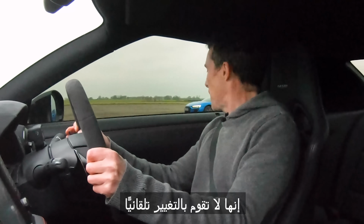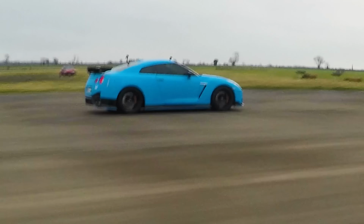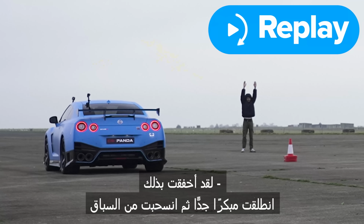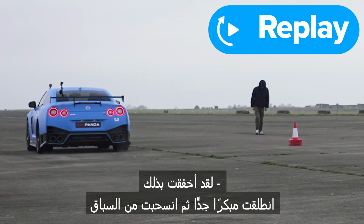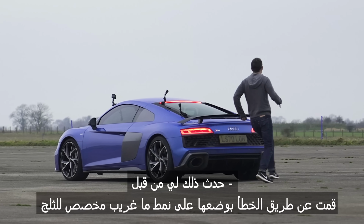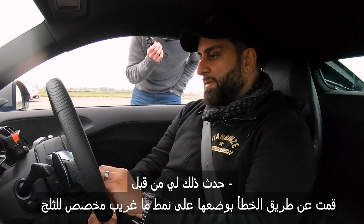Oh, it doesn't change up automatically. I jumped the start anyway. No, I cocked it. I cocked that. I jumped the start really badly and backed off. Something happened as well to my car. I've had this before, and I accidentally put it into some form of weird snow mode.